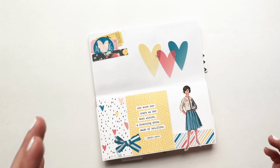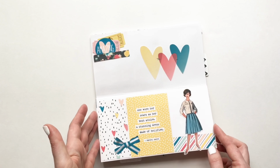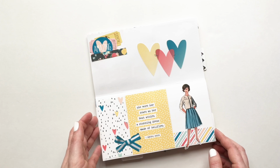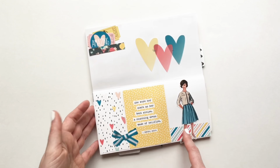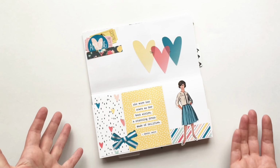This is using this gorgeous kit from Tracy Reed Designs. It's called Lisbeth, and it's available at Sweet Shop Designs. And this kit is like amazing. Look at these colors, and then how perfect does this planner honey from the Reset Girl go with this kit?